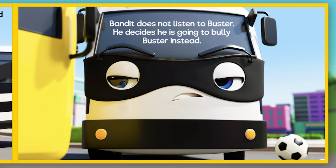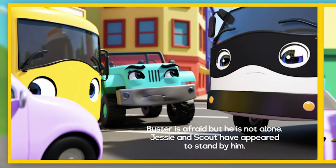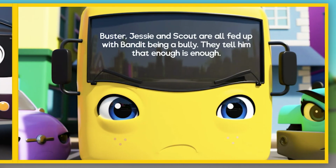Bandit does not listen to Buster. He decides he's going to bully Buster instead. Buster is afraid, but he's not alone. Jesse and Scout have appeared to stand by him. Buster, Jesse, and Scout are all fed up with Bandit being a bully. They tell him that enough is enough.